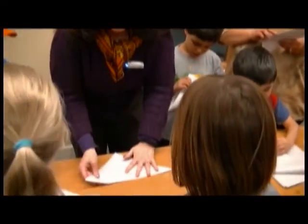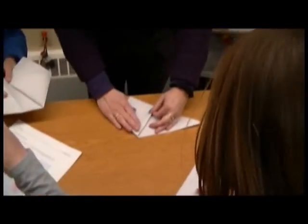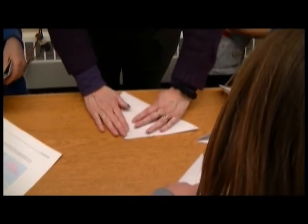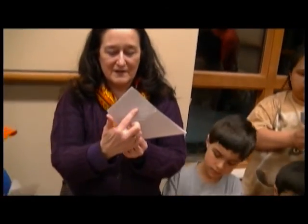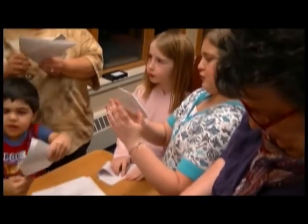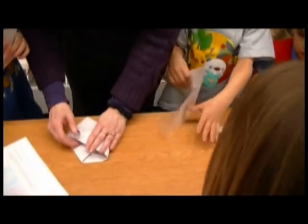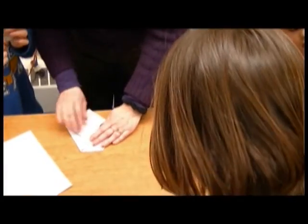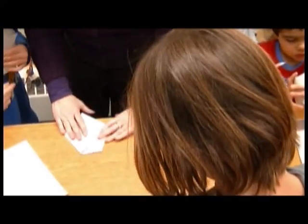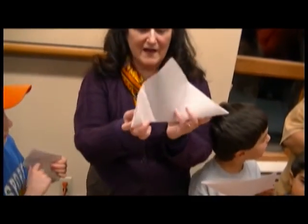Then you take this corner and you put it up there. Now see how it's straight across here? Like this. Oh, that's perfect. That looks great. Then you fold this one across like that. You want to do another one? Lines up. So it lines up like that.